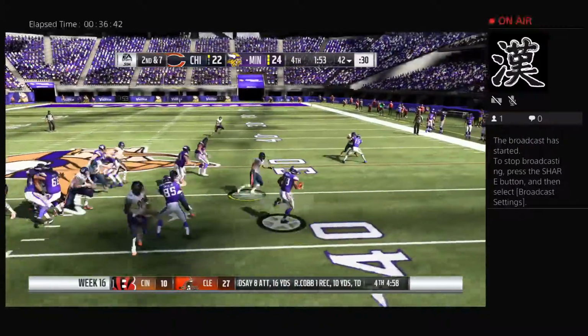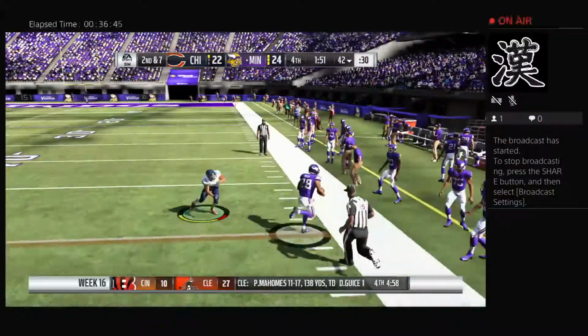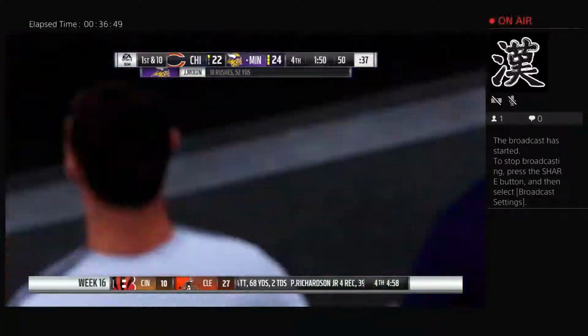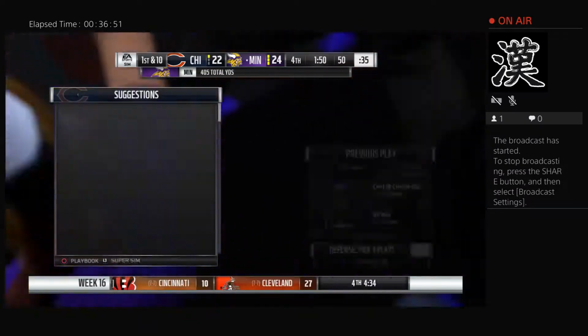Once again, they run with Mixon. And he goes out of bounds. It looks like right at the 50. It's an 8-yard pickup and leads to a new set of downs.